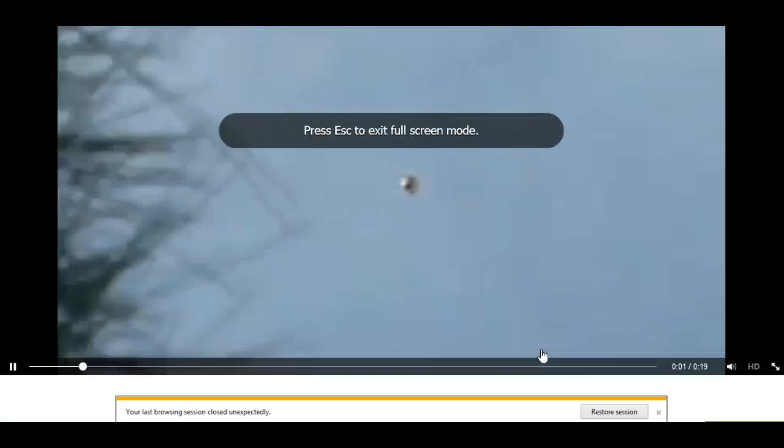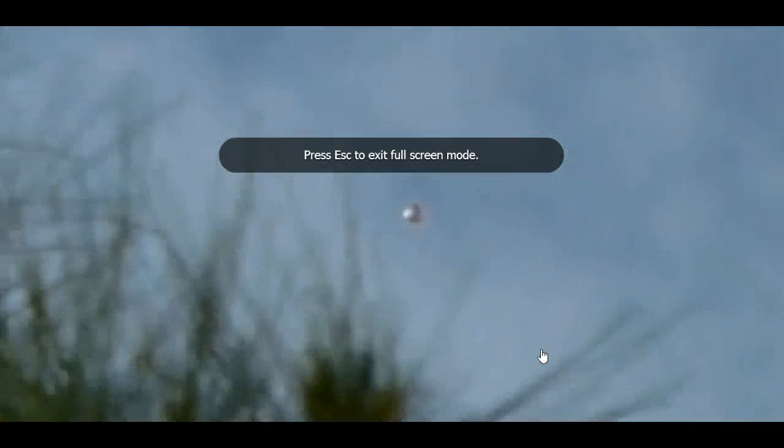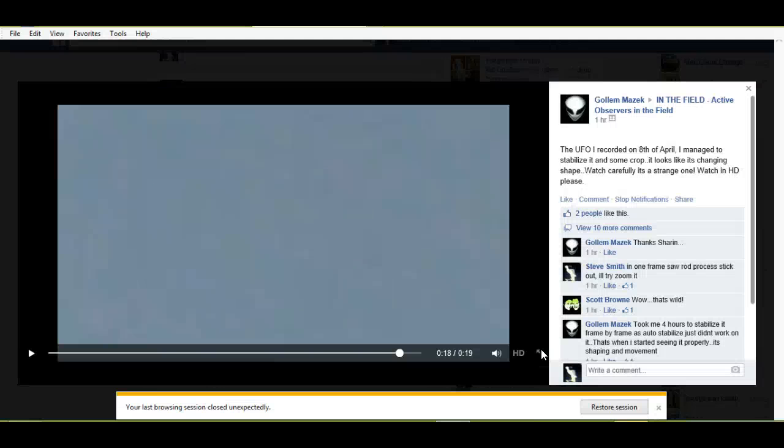and I'll just do it high screen. So there it is there. So it's a very good capture. So I'll actually freeze those images, and it does change shape. There's a small rod that jumped out there, and it just is a great thing to capture.